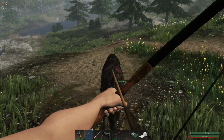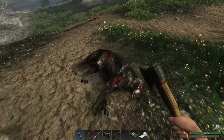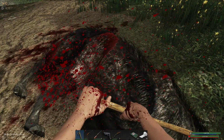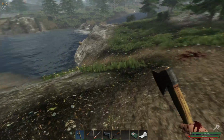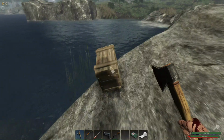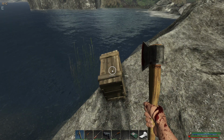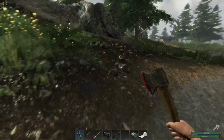I don't need your meat, sir, but I will take your fur and fat because I really wanted to get that building crate. Hopefully it had some scrap in it. I need to make myself another pickaxe. I don't have one of those on me.